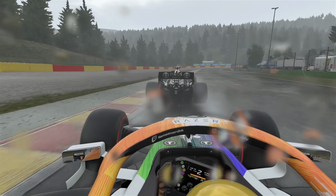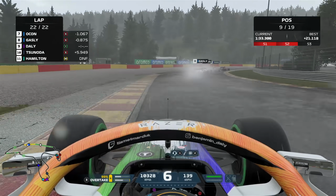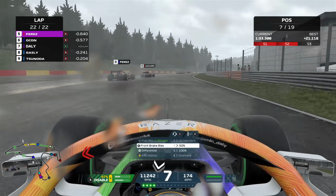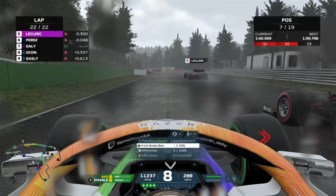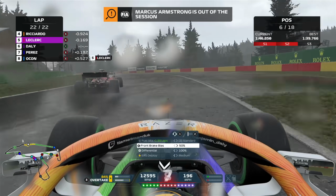Senna looking for a podium on the last lap. Here's the final group of cars, and there's me coming out of nowhere at light speed at these guys. Intermediates versus softs. It's not even a competition. It's like 0% AI with these guys. And they are ruining their decision to stay out on dry compound tires.